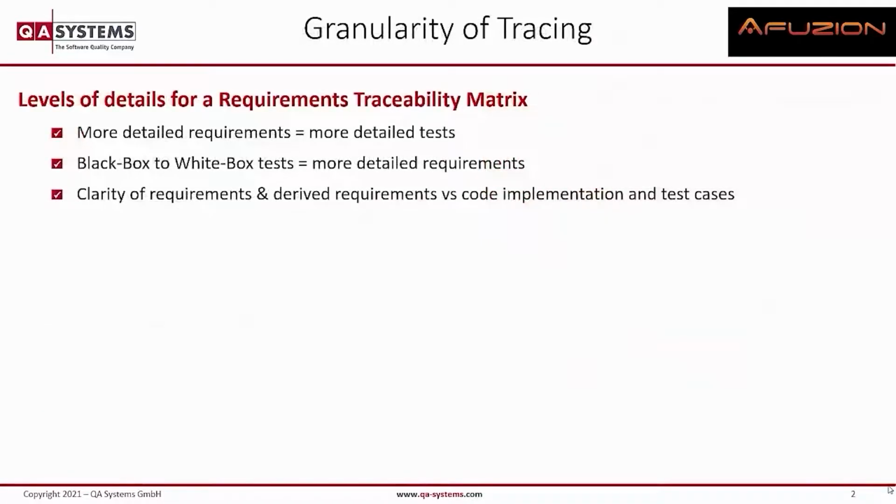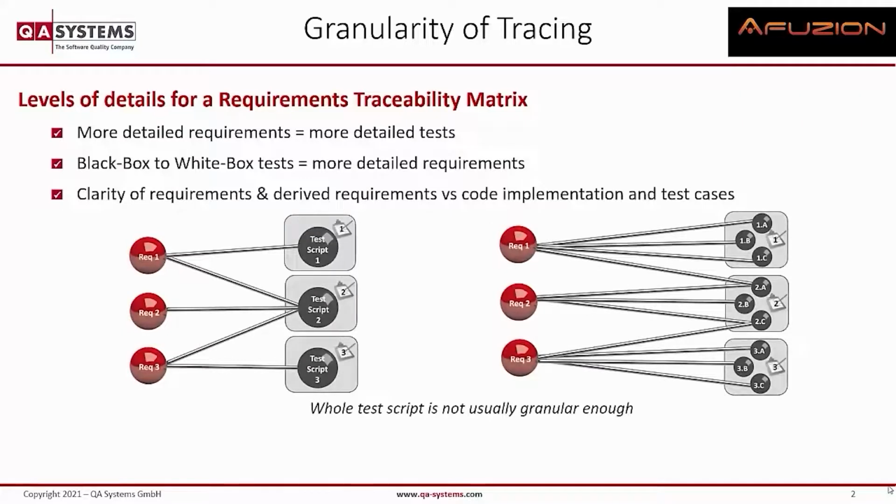This leads us to consider the granularity of the requirements tracing. The more detailed the requirements, the more detailed the tests can be, and easier to trace to the requirements which they verify. For whitebox testing, this can require explicit definition of the internal code logic as requirements. As Vance mentioned, the code implementation can often further add functional decomposition from even low-level or derived requirements, so the clarity and granularity of test cases is important to the traceability analysis. One final note on granularity, traceability needs to address versions and variants, not just of requirements, but the executable object code being tested, including the use of parameter data.